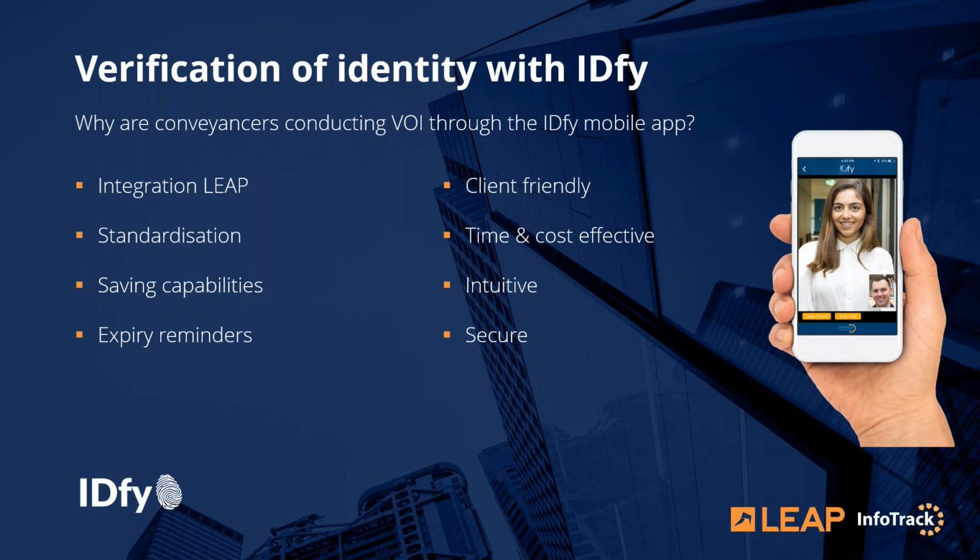It is client friendly. Clients can come in and see you, have a chat and also get VOI'd at the same time. So it really is kind of a one-stop shop when you are seeing your clients. You do have the option to do a remote VOI as well. So that kind of works a bit like FaceTime, which is handy. It is time and cost effective.